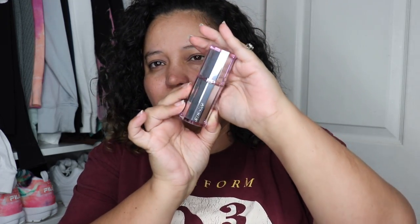Item number two. This one was really intriguing to me. It is the Light Lock Highlight Fluid, and it's in the shade Turkish Delight. It's from About Face. I think that's the company. If not, I'll put it down below. I saw it and I wanted to get it a while ago, and I was like, no. And then I saw it again, and I was like, yeah. So I got it in Turkish Delight.